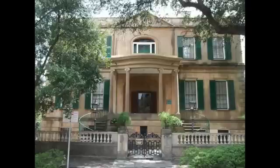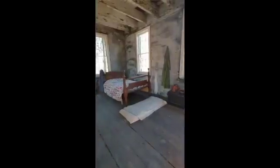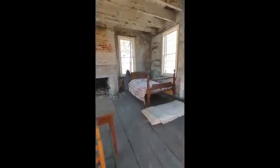So that was the experience at the Owens-Thomas House and Slave Quarters. If you just see the opulence of how these people lived versus how the people that were enslaved by them lived, it just puts a very strange feeling inside of you of what it was like to be there. All right, let's go look at the rest of Savannah and join me.